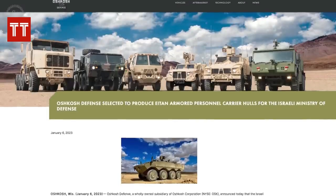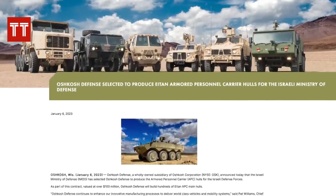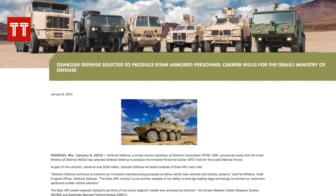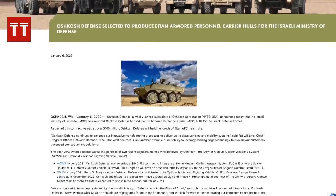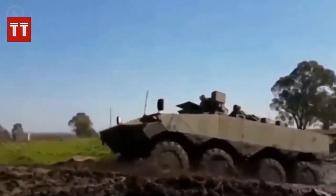As international tensions and conflict began to rise over the past few years, the IDF made the decision in January of 2023 to outsource the entire hull production to the United States. The $100 million contract was negotiated by American Oshkosh Defense Company, which manufactures and produces a number of the military vehicles for the DoD, such as the new JLTV. This decision was made prior to the most recent attacks, and this will likely be expedited to quickly replace vehicles lost in the invasion of Gaza.